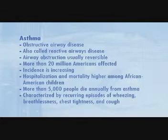Asthma, also called reactive airway disease, is a chronic lung disease that causes the breathing passages to tighten and narrow, making it difficult for the person to breathe. Asthma affects more than 20 million Americans, and the incidence is rising. Each year, nearly 5,000 people die from this disease, with hospitalization and mortality rates higher among African American children. Asthma is characterized by recurring episodes of wheezing, shortness of breath, chest tightness, and cough. In most cases, these symptoms are reversible.